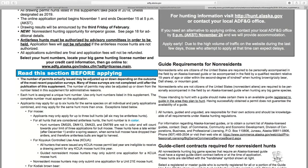One thing I want to read for you guys straight off of here is: all hunters, guided and unguided, are responsible for their own actions and should be knowledgeable of all requirements under Alaska hunting regulations. So guys, this is serious. That's the first thing I want to say: you need to know what's going on before you go hunting in Alaska, because ignorance is not an excuse.